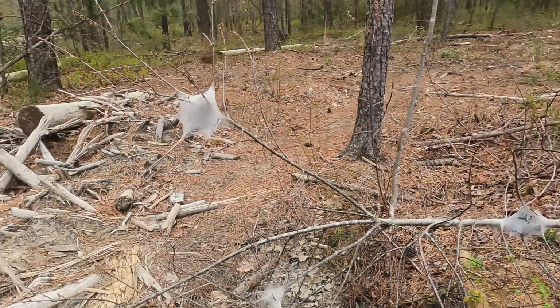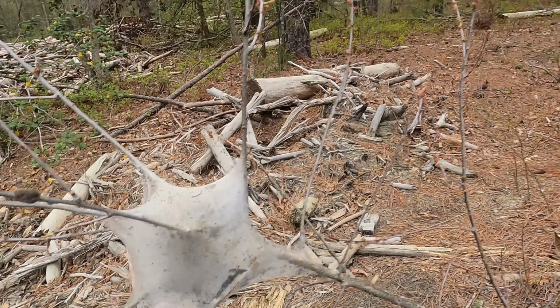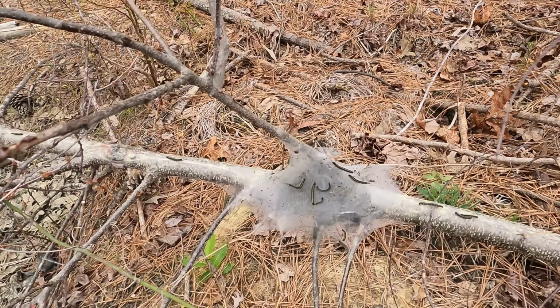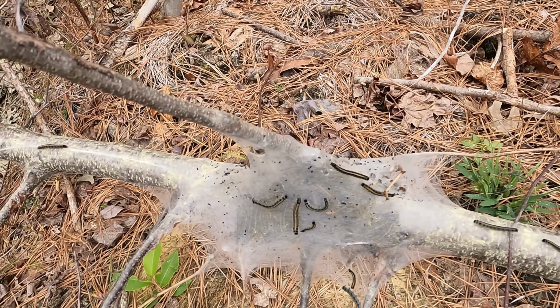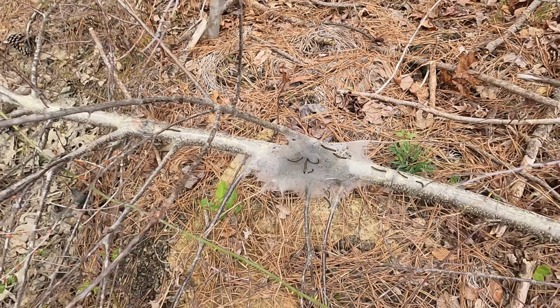I always think this is especially gross when you see these spider web things, and then eventually, it's not a spider web, it's a caterpillar's nest, but eventually these caterpillars come out and they're quite gross looking.